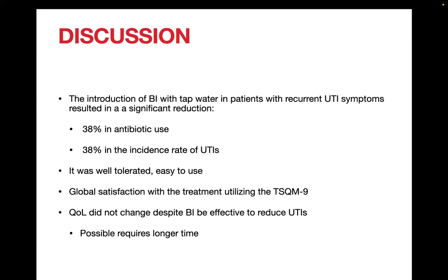The introduction of bladder irrigation with tap water in these patients with recurrent UTI results in a significant reduction, like I said, of 38% in antibiotic use and 38% in the incidence rate of UTI. It was very well tolerated and easy to use, based on the TSQM-9, with global satisfaction with the treatment. But despite all of this, again, the quality of life didn't change. They suspect that it may require a longer time to see some improvement in the quality of life.